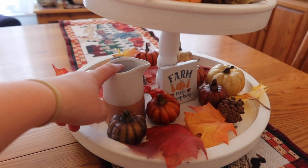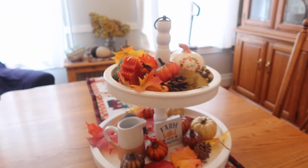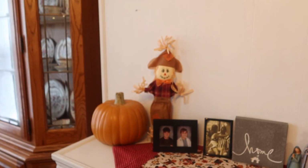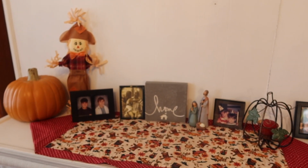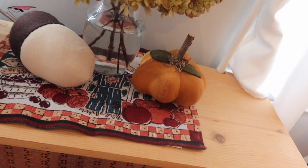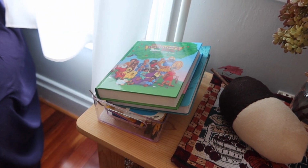I'm going to get candy corn to put in here. But there's that. And then here, let me move this. Here's my mantle. Here's what I decided to put out here this year. And then over here, those are the hydrangeas I cut from the front of my house. I'm just going to leave them out for a little bit, kind of see what they look like as they dry. And then I have the acorn and the pumpkin here. That I'm going to move. Usually that lives on my dining room table.